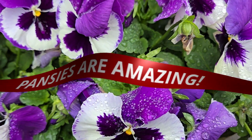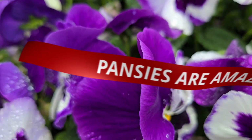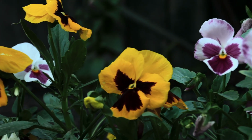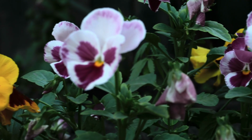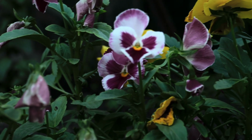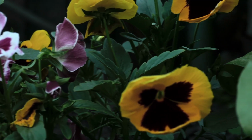Have you ever wondered why pansies are considered some of the most amazing flowers out there? Pansies are truly one of the most versatile and beautiful flowers you can have in your garden or containers. Their vibrant colours and delicate petals make them a popular choice for many gardeners. Whether you're looking to add a pop of colour to your patio or create a stunning display in your backyard, pansies are an excellent option.